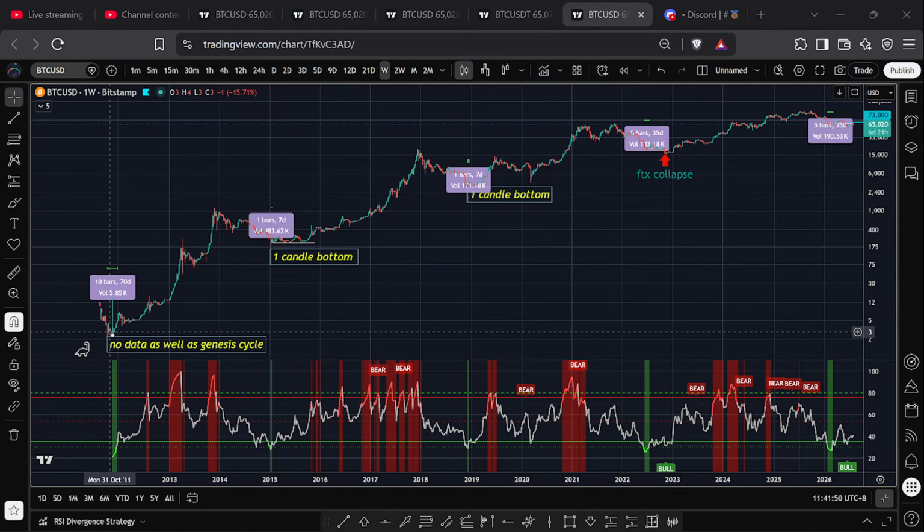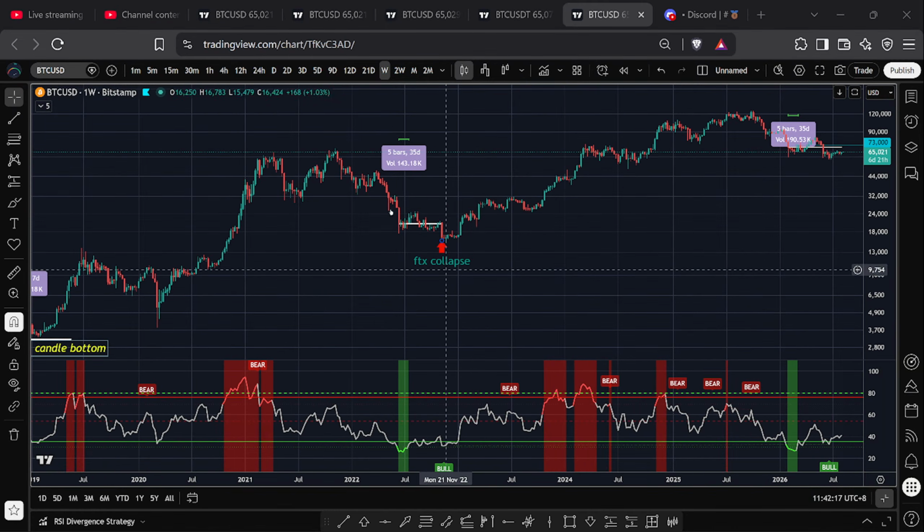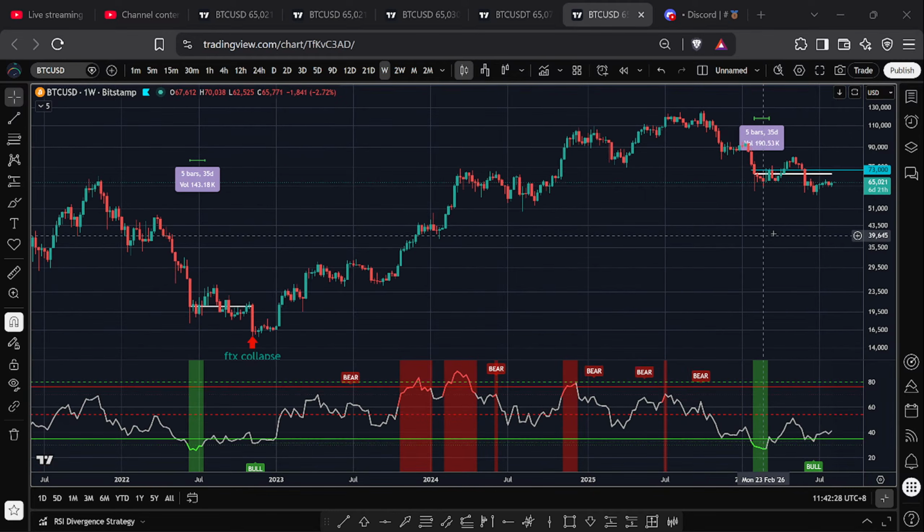Okay, and then we have here showing the small, when it's a small green bar, it's only because of the one candle bottom. So it has this candle with the wick and then holds it all the way along, same as what happened here. When it's the thicker green, we can have it chopping around and a move down to sweep more lows, as per here where the FTX collapsed, and it goes on for a longer period, right? Rather than one bar it goes for 5 bars, which is what happened here again.